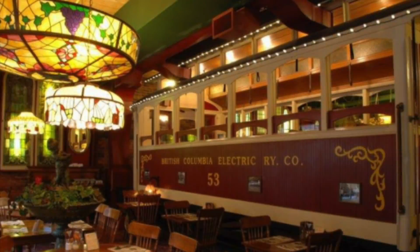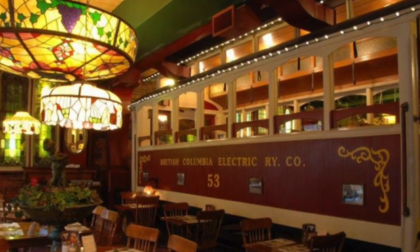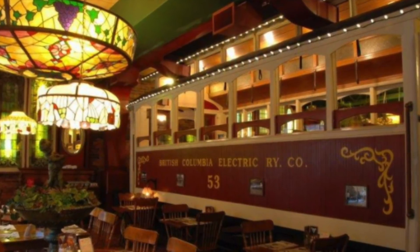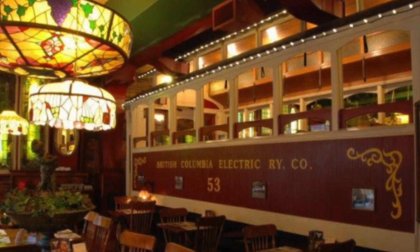The first Old Spaghetti Factory restaurant opened at this location in Gastown in 1970. The restaurant is wonderfully decorated with antiques and artifacts. The Old Spaghetti Factory has 4 ghosts in residence. The first and best known is the spirit of a tram conductor. He frequents the old trolley car that's parked inside the restaurant.